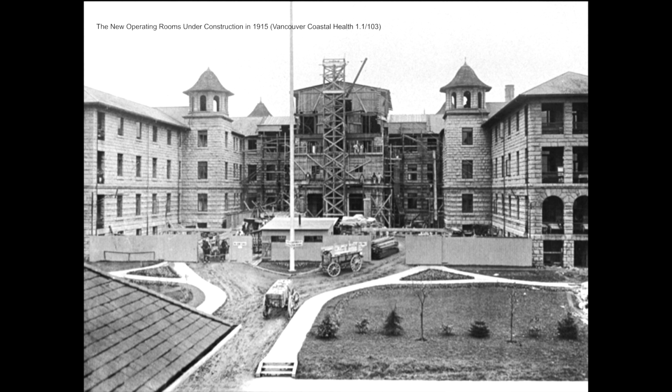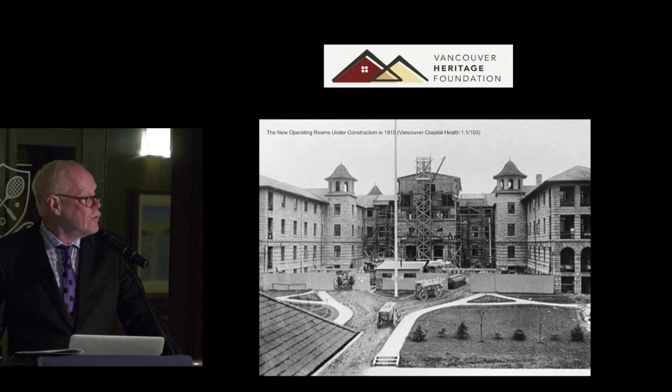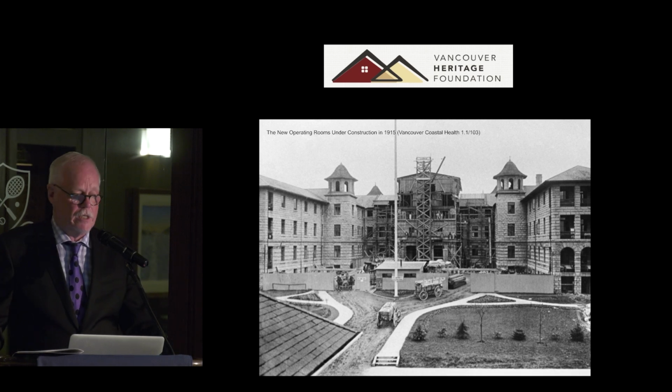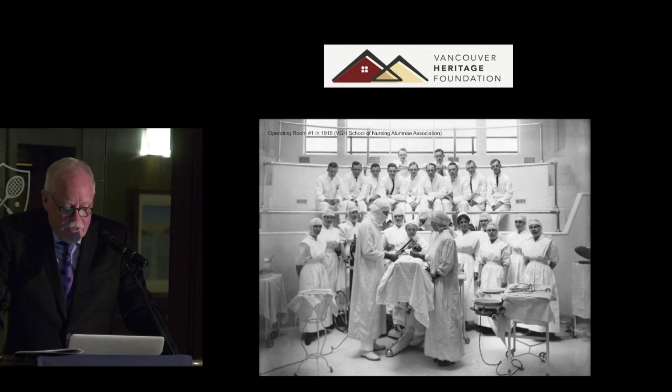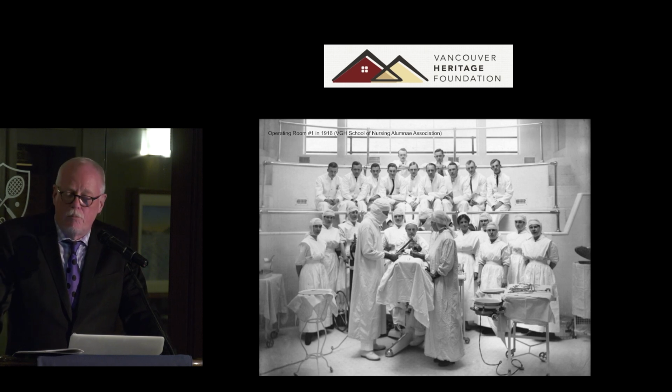lecture halls. In 1916, the Heather Heritage Pavilion was actually altered, so pretty early in its history. It was built in several stages up till 1912. By 1916, the new operating room went in, operating room number 1. Love this picture. And we know who all those people are too. It's all in the book. But this was considered a very progressive, modern, important facility at VGH.